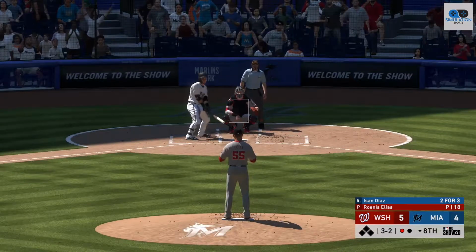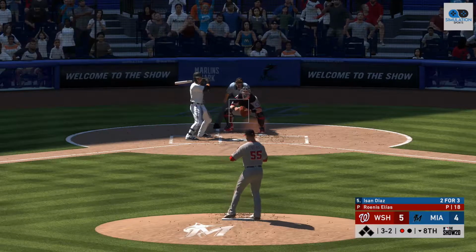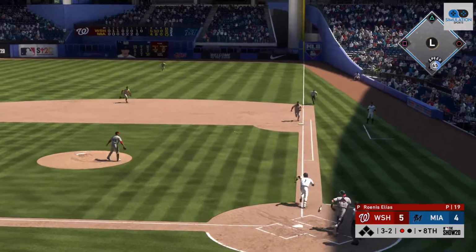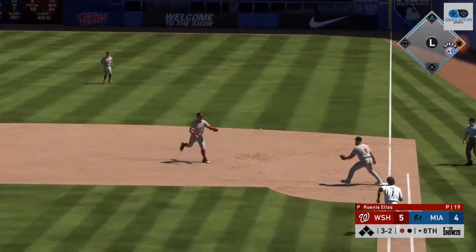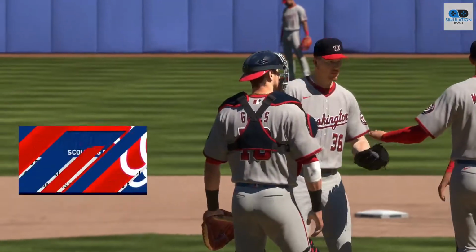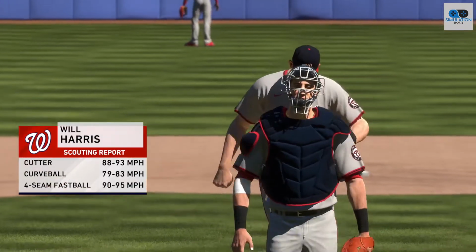Now batting, the second baseman, Isan Diaz. Standing in now, Isan Diaz. Here's a little chopper to the right side. He's got it, and he'll whip this one over to first, and he gets his man for the 2nd out. Will Harris enters here looking to get the final out before the 9th inning.